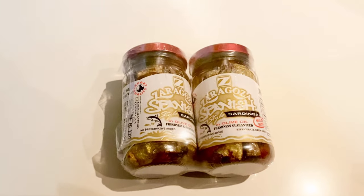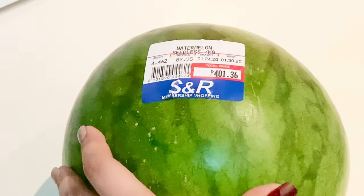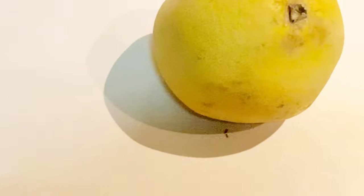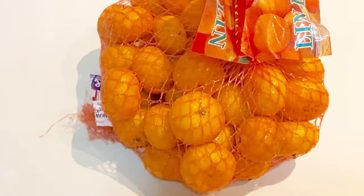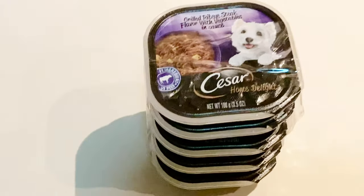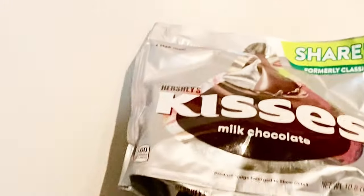Zaragoza Spanish Sardines. Watermelon. Pomelo. Avocados. Mandarin oranges. Dog food. Kisses chocolates.